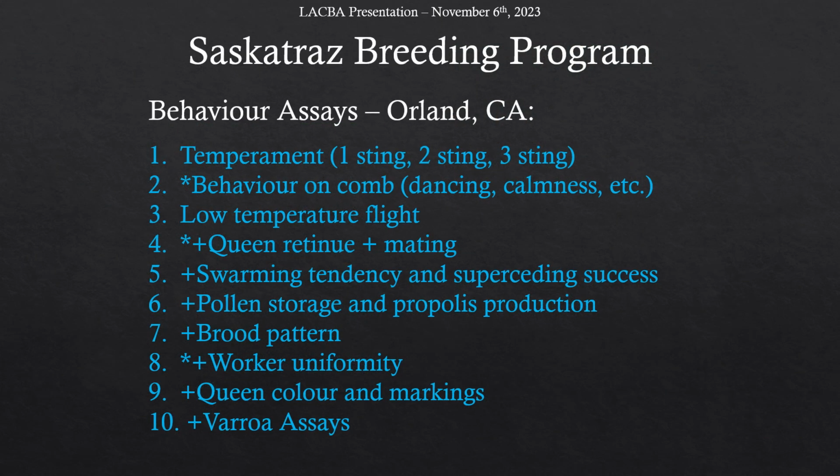When I select in California, I look mainly at behavioral assays. So I look at temperament. If I get more than 2 or 3 stings, then I eliminate them. Behavior on comb, I like to see bees that are calm on the comb, and if they're flying and gathering pollen, to look at their dancing. Low temperature flight is important. I did that years ago. Bees that fly at lower temperature and later at night tend to be more productive.